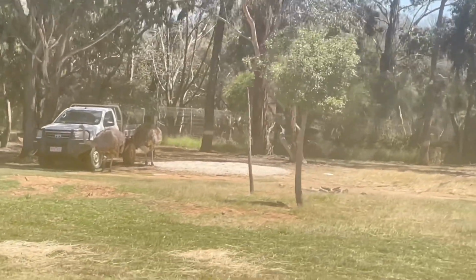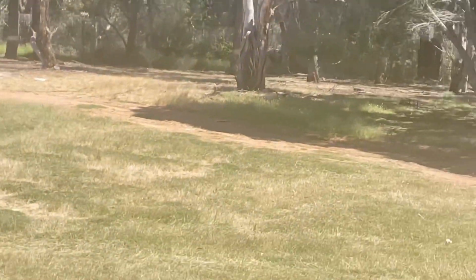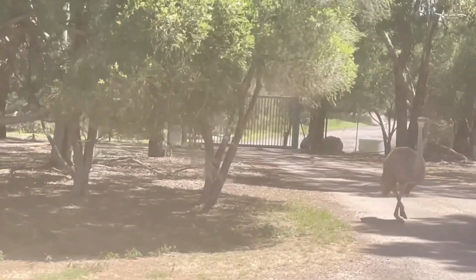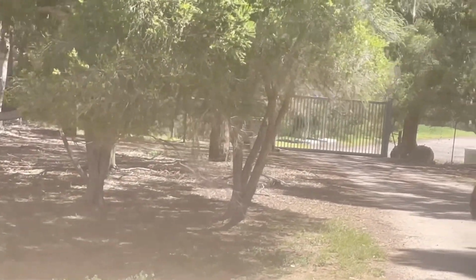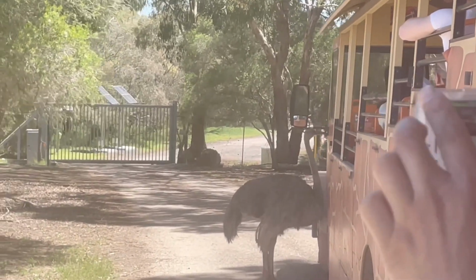I've got some of our female ostrich hanging about with our kangaroos there. There's a large one, very interested in what's going on. We also have one towards the front of the bus. Hopefully she's going to let us pass.